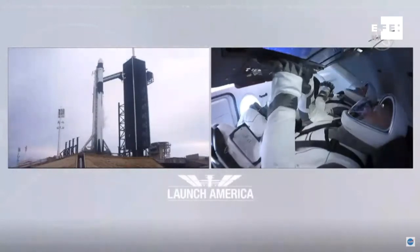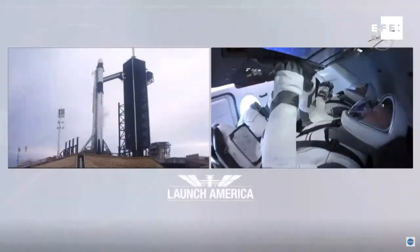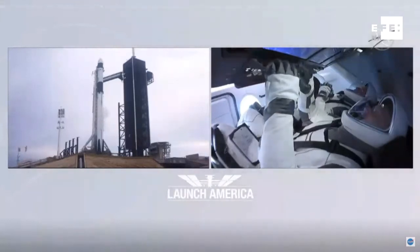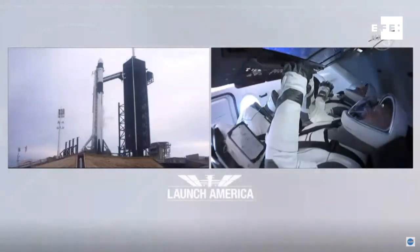Up until the point of the scrub, we had a really clean countdown, weren't tracking any issues with Falcon 9 or the Dragon spacecraft, so always a good thing to see. We did have to scrub because of that weather. To be a little bit more specific, we were still in violation of one of the weather criteria. It was the strength of electric fields in the atmosphere that the 45th Space Wing and other weather operators are monitoring around the launch pad. And that's one of those rules where we need a certain amount of time if we're in a violation.